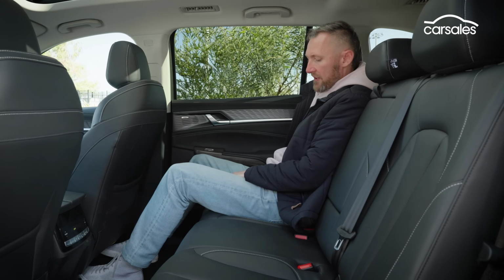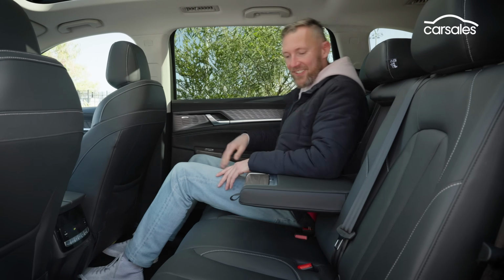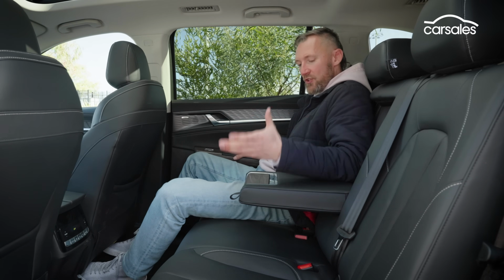That is impressive. You can get really comfy, and check out how wide this central armrest is. This is like the one out of the GMC Yukon. This is pretty good. I do like this.